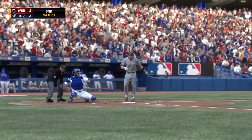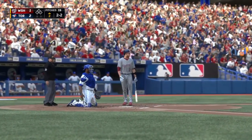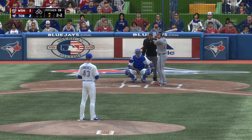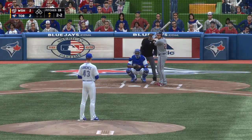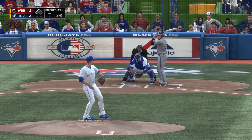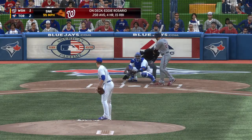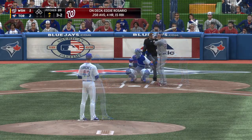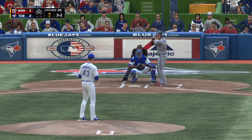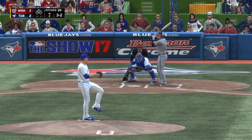Called strike on the sinker, 2-2 now. 2 balls, 2 strikes, a crucial count for both pitcher and hitter. So, Dan, what was your approach on the mound in that count? Do you still pitch for the strikeout here? I think one of the keys, Matt, you want to try to initiate contact. The one thing you don't want to do is run the count to 3 balls and 2 strikes. Whatever you want to throw, throw it over for a strike.